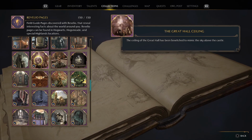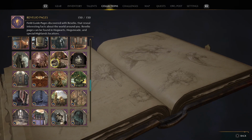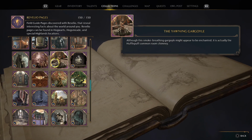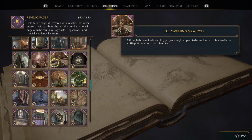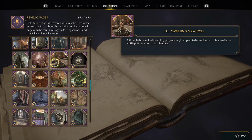The Great Hall Ceiling. The ceiling of the Great Hall has been bewitched to mimic the sky above the castle. The Yawning Gargoyle. Although this smoke-breathing gargoyle might appear to be enchanted, it is actually the Hufflepuff common room chimney.